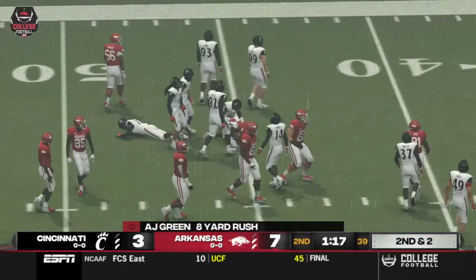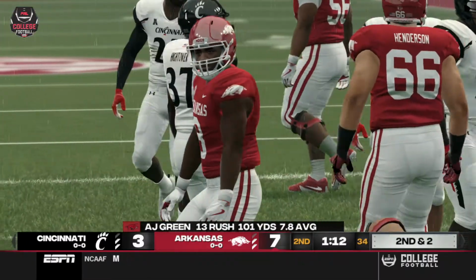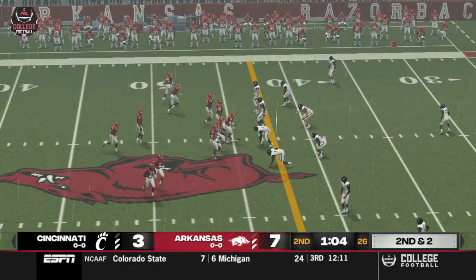Bring him down at about the 45. That makes it second and 2. So it's second down and about 2 yards to go. Hey, watch that, watch that.